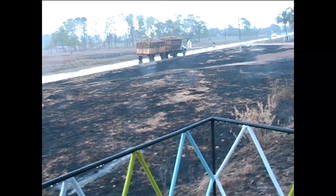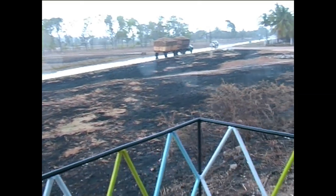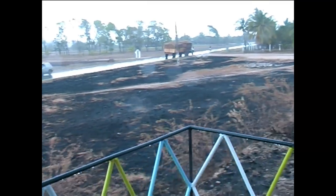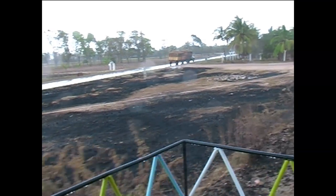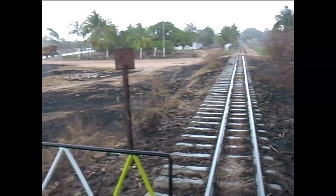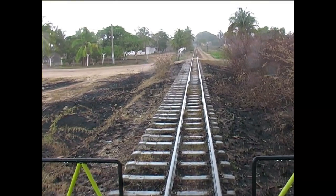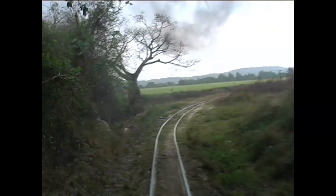Rail transport for the sugar cane, a lorry and trailer, whereas the engine can probably pull 20 or 30 of those wagons. Right, the train's now going to run back through the tunnel without us. Back through the tunnel!